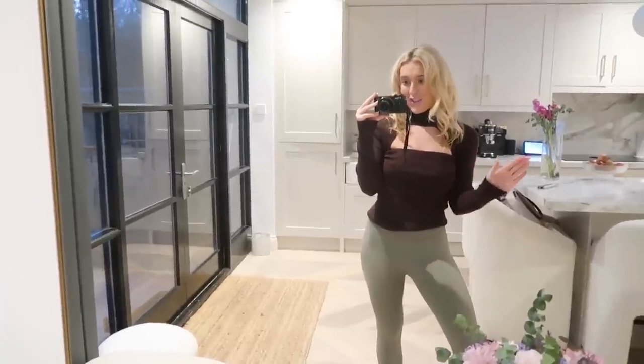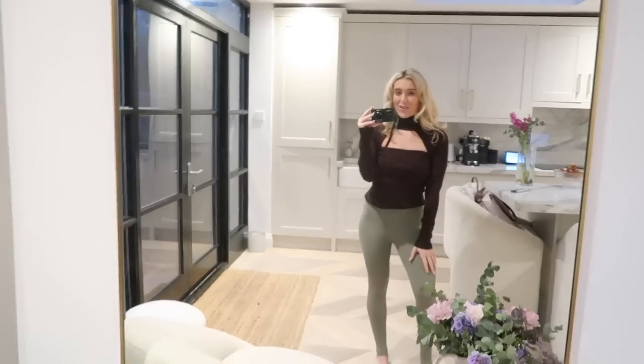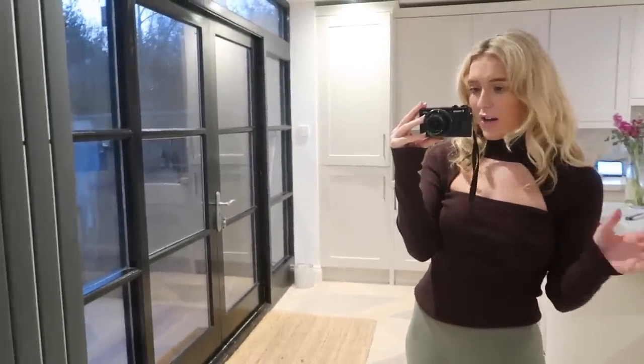Okay, straight into the leggings now. As you can tell, we are back onto ski season. I love this jumper. I think this jumper is just the cutest thing. And it's, again, so warm, so comfy. For some reason, I just love a jumper with a neck bit and a cutout part.